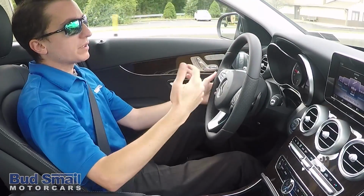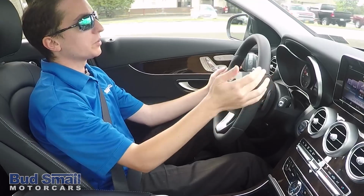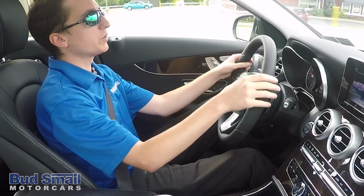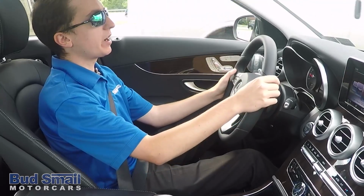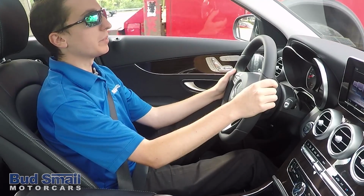The car's feedback has gotten a little bit quicker because of the new 9G-tronic transmission. Acceleration's improved on the car. 0 to 60 times have gone from 6.0 to 5.8 in more of a comfort setting. Also giving you the ability to dial in a couple of different dynamic drive modes on the fly, which can make the car even feel a little bit quicker.